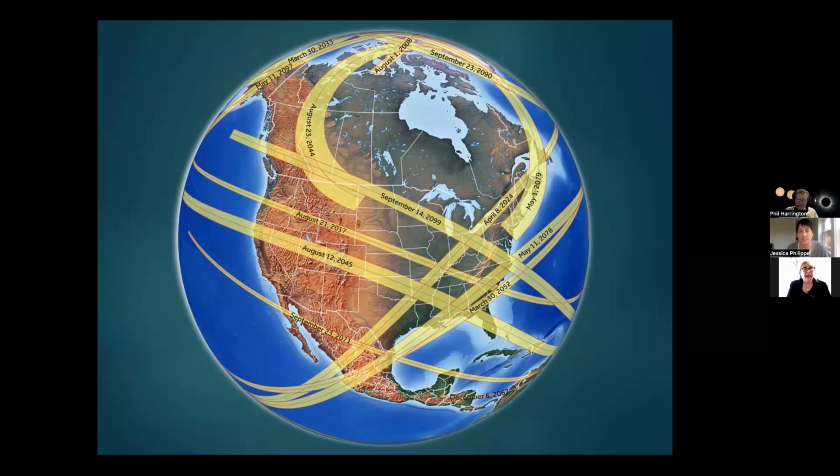And Phil, if I'm not mistaken, the next one that would be visible from this area would be May 1st of 2079. Right. That one goes right over here. That's an interesting eclipse because the center line goes right over Long Island, right over my backyard. I'm going to be 123 years old. Our children will be in their 80s and 90s. Yeah, sobering thought. And it's also going to be a sunrise eclipse. That's going to be some sight.